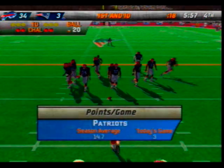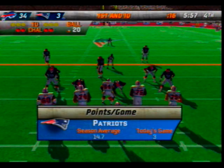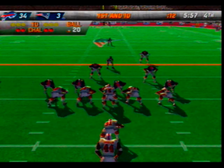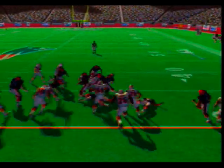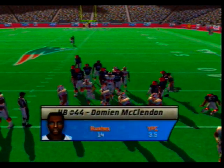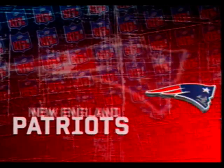Ball on their own 20. Start the drive at the 20-yard line. First and 10. The Bills come out in a 4-3. Hand it off to the back. Strong move. They're going to spot this one at the 34-yard line. He put the hit on him, and he now has 7 tackles.